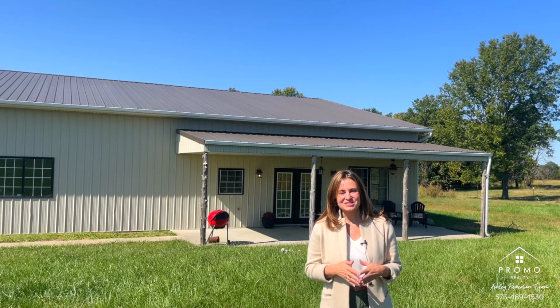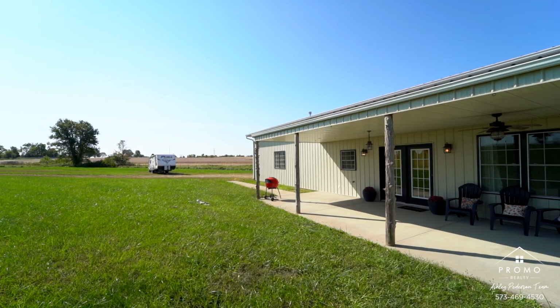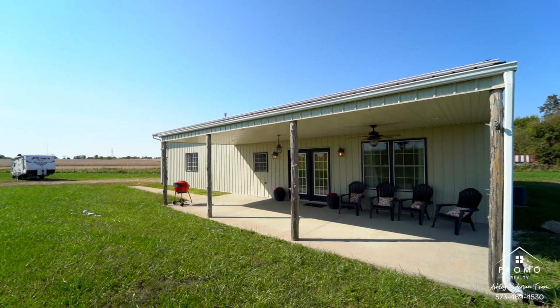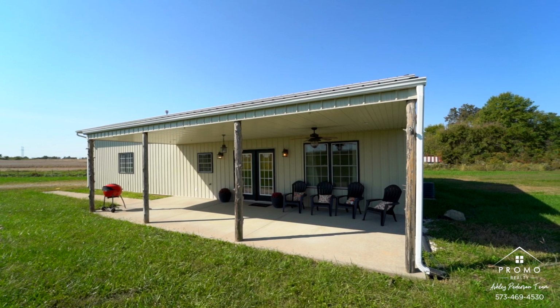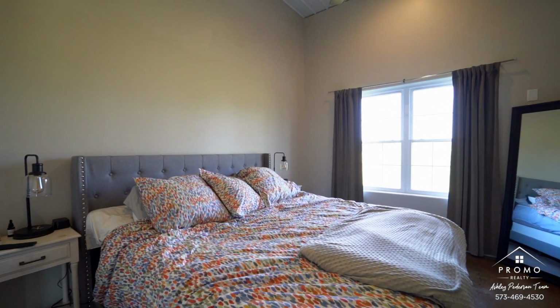Hey guys, it's Ashley and I'm standing outside of 9045 State Road J. This is a great property. It is a house behind me and it sits on 3 acres. It is down a paved road.